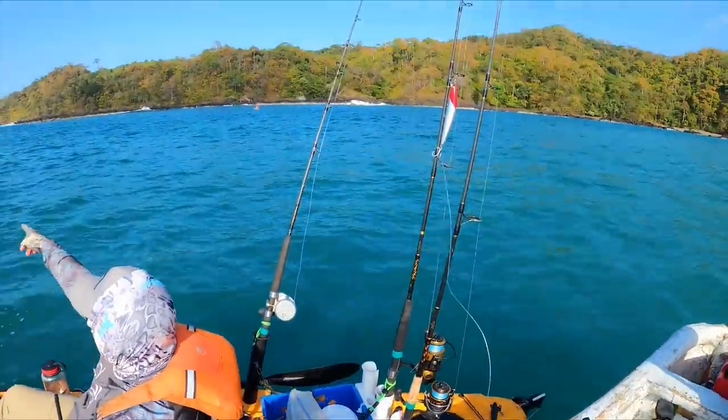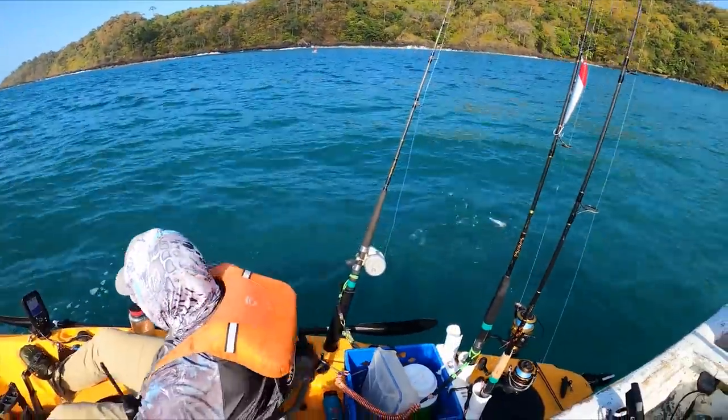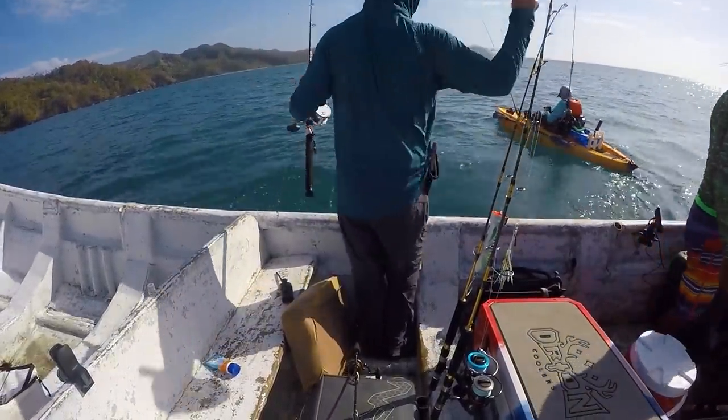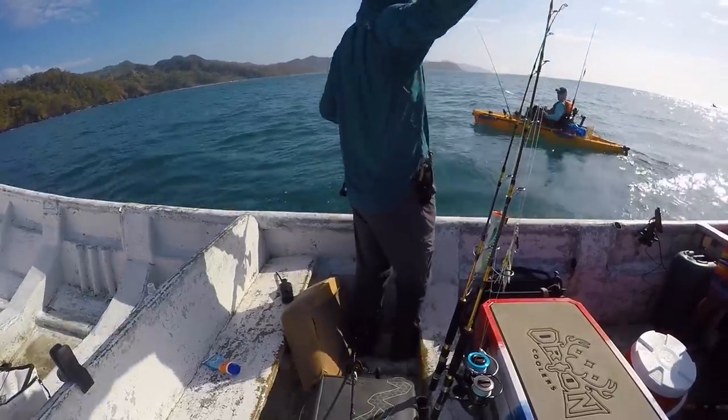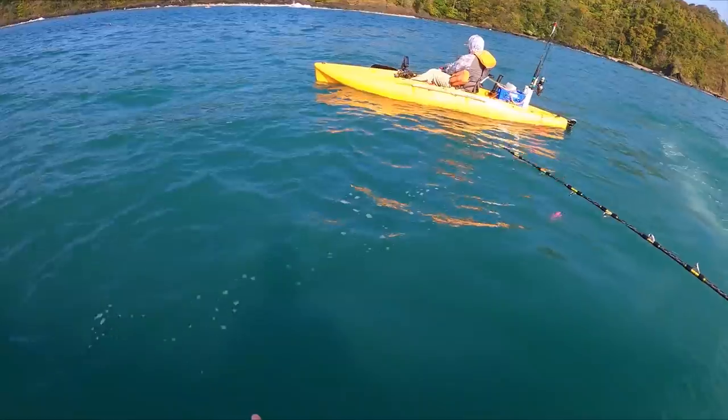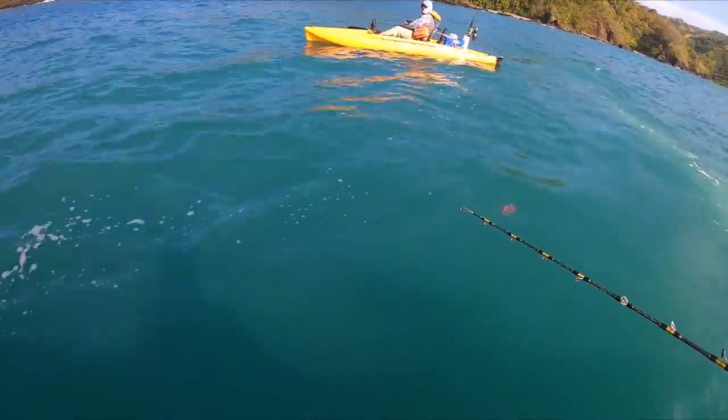Okay. And is that the point you're talking about? Yep. That's Punta Blanca. And that's good around there too. You could even go all the way around that point if you want and then come back. Just go wide around the point until the tide goes down because it might break. I don't know. But anywhere in here you catch roosters, but that cleaner water is where I would be running it if it were me.